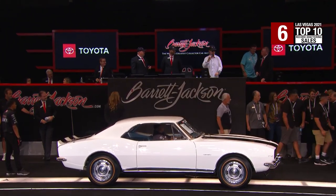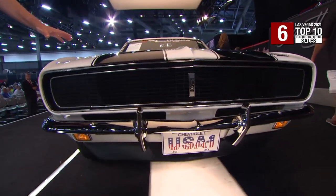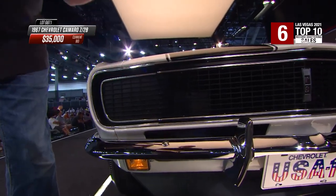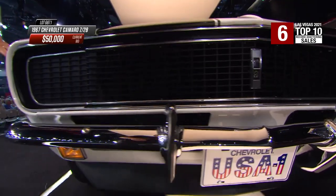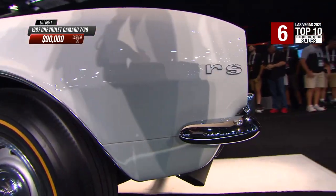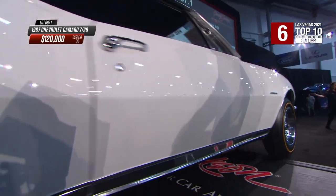Now, the Z28 was the mid-year regular production option that was added for Camaro so that they could homologate this car for the SCCA Trans Am Series with its 302 V8. Now, we know that when you order the Rally Sport appearance package with Hideaway headlights with a Super Sport, you got SS badges. So why are there no Z28 badges on this car? Because they had no such protocol mid-year. So according to Jerry, this car is correct with an RS badge on the front fender, a Camaro script on the side, and that's it.